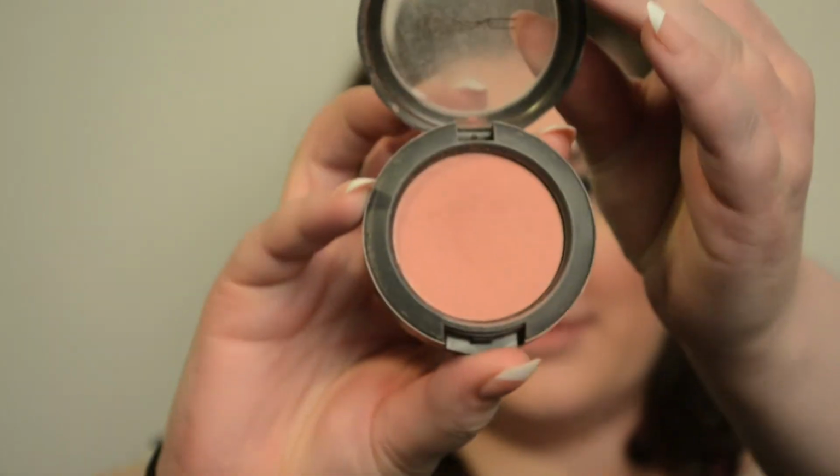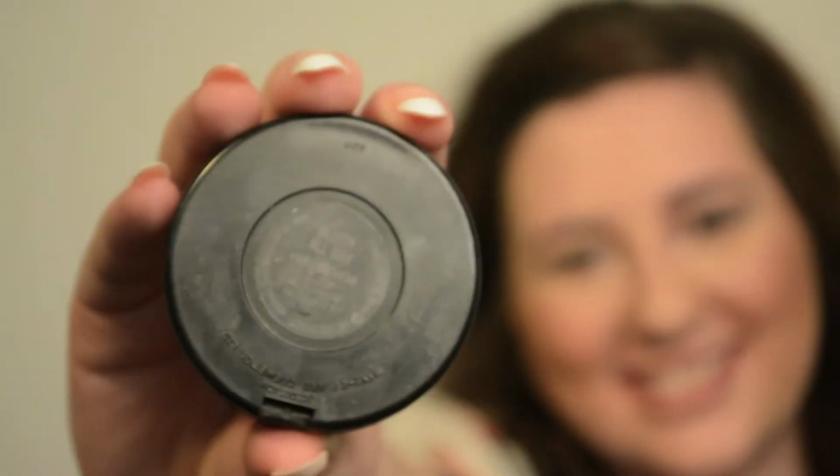This is one of my absolute favorite blushes from MAC. It's called Blush All Day. It's super natural, but this gives a really nice glow to the cheeks and a little bit of life.